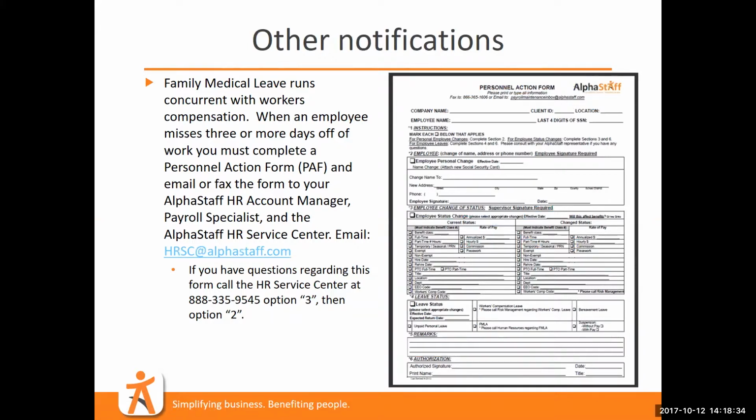The family medical leave would run concurrent with workers' comp. And family medical leave, if you have 50 employees or more, you are under that regulation. Even if you fluctuate, if you ever hit 50, it's always a good idea to bring that up to your HR account manager, again, or your payroll specialist, or the HR service center. And the email is shown there. Very simple, hrsc@alphastaff.com.